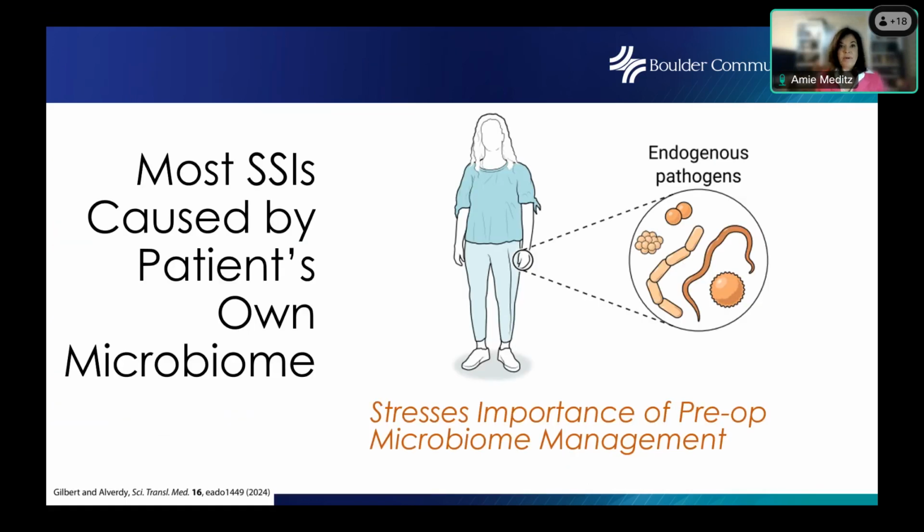What I'm trying to show you with that slide is, although I'm going to talk about the ways that we reduce post-operative infections today, we can't control every variable. We cannot get this to zero, but it doesn't mean we should give up. We should always be trying to reduce the rate of our post-operative infections. So how can we do that?